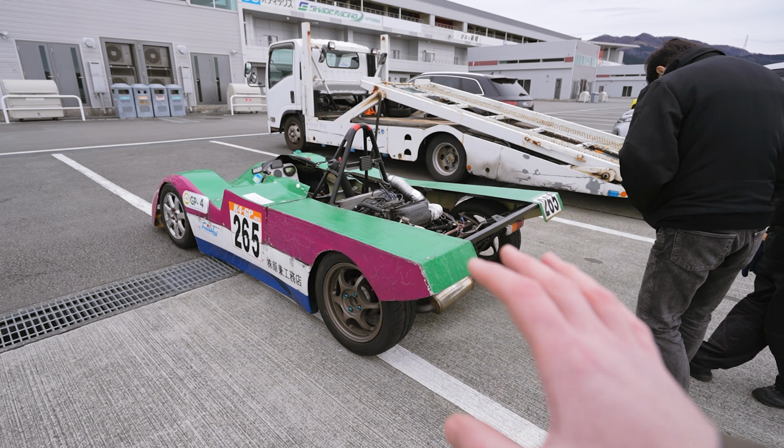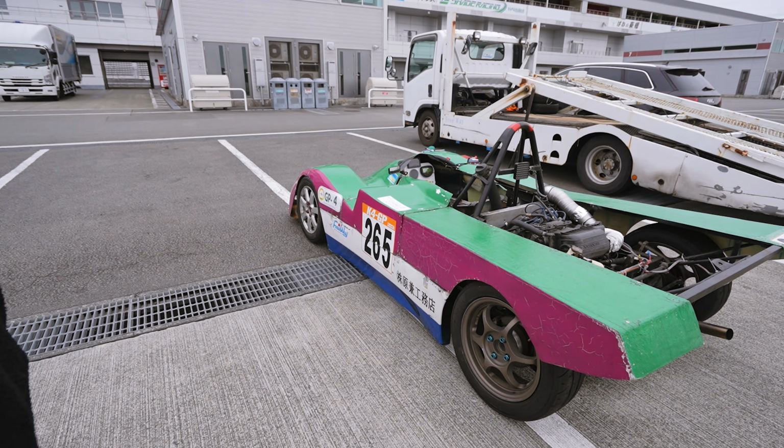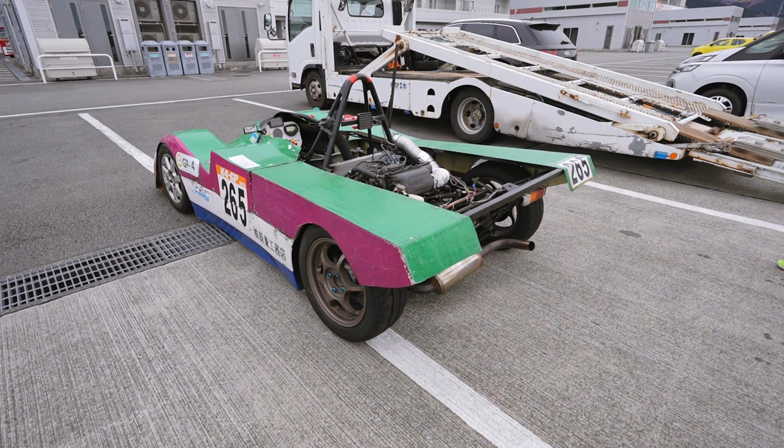This is the car from the young lad from Freeways. This is his dad's shop and car. So this is like... It's mad. Fun. They just do the endurance race just to have fun.